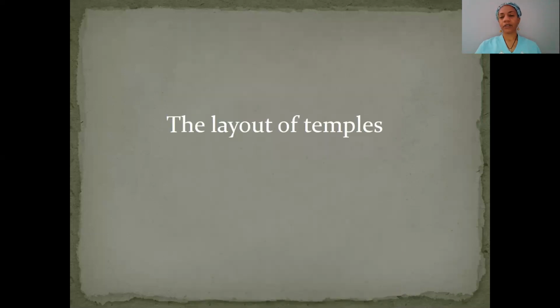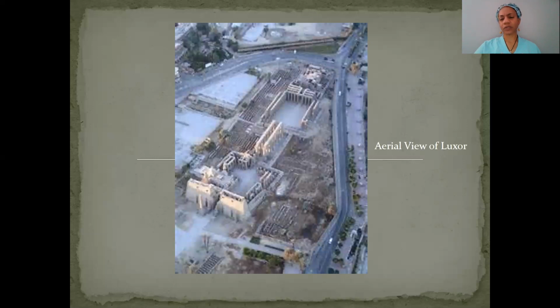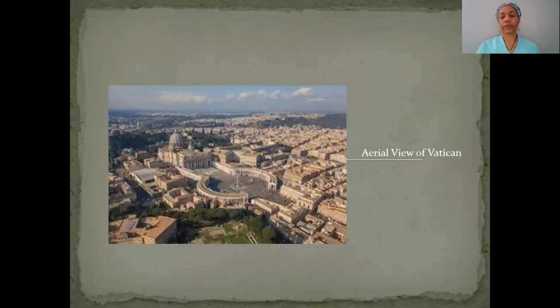Okay, and then layout of temples. I think we mentioned that. We did. We talked about it, and how important it is in relationship to the body, how the physical temple is actually an external projection of what is supposed to be happening from within in terms of people developing their inner spirit, their inner soul, that sort of thing. So this is an aerial view of a temple that's at Luxor. And so there are existing temples and places that are based on the Kemet layout.